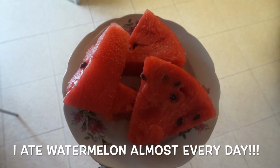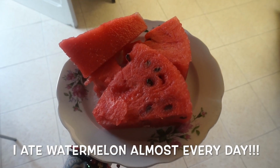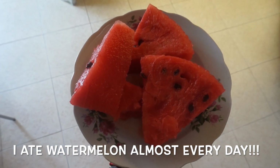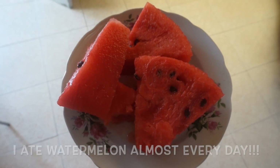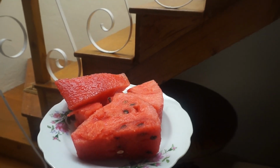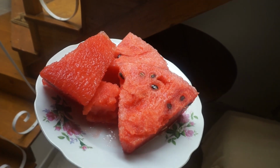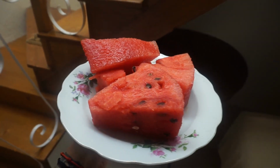So I'm starting the day off with some yummy watermelon. This is probably the best tasting watermelon that I've ever had in my whole life. It was just absolutely delicious and it was local. So I also had coffee in the morning and fresh water as well.